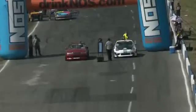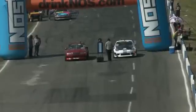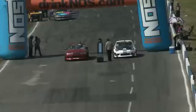Alex Lee knows his car very well. He's driven it for several years. Kado still getting used to this car. Only his second season, I believe.